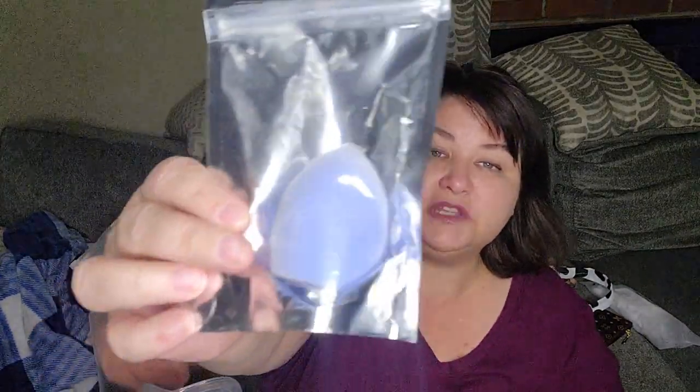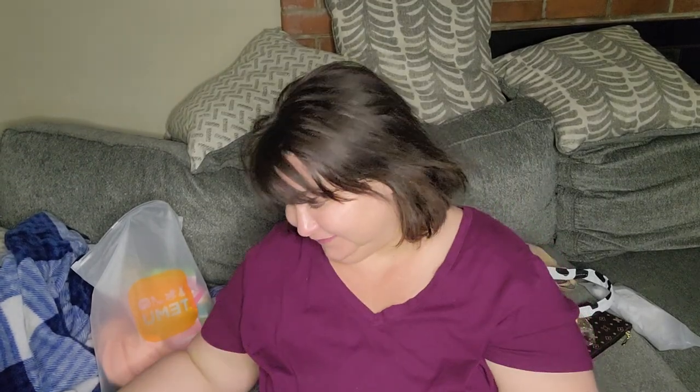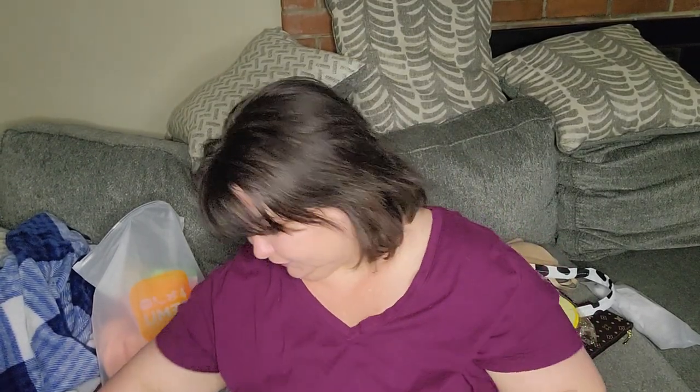And then I got a two-piece of microfiber sponges. I just used it real quickly today because I wanted to see, but they don't puff up a lot, but it did its job. I mean, it's a sponge. I don't know what you want.